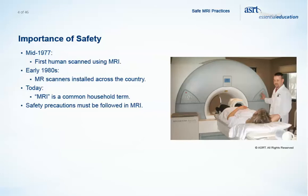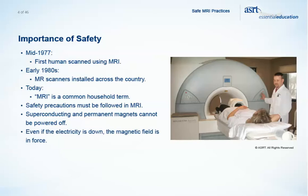For example, people might not know that the superconducting magnets and permanent magnets used in open MR scanners cannot be powered off. Even if the electrical supply to the equipment is shut down, the magnetic field still is in force.